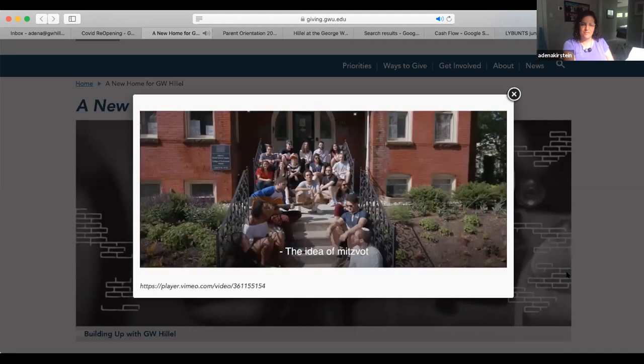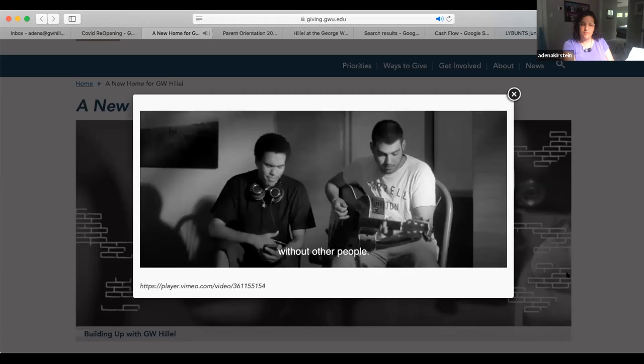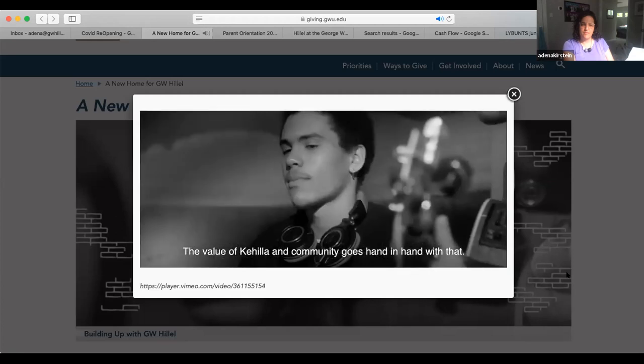The idea of mitzvot, they're like obligations that you should fulfill, and in the contemporary context, it's good deeds. There's so many good deeds that you can't accomplish without other people. The value of Keilah and community goes hand in hand with that.